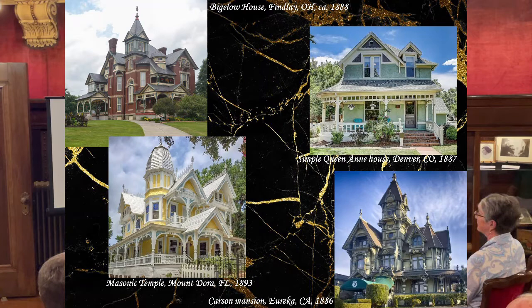On the other hand, you have the Masonic Temple of Mount Dora, Florida from 1893. And here you can see Gothic influences in the pointed arches, metal grill work on top, and very elaborate barge boards all around the porch. Again, that lofty tower reaching for the sky.